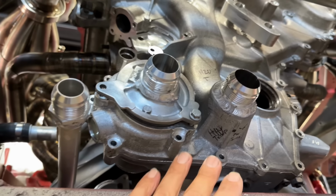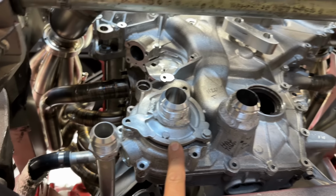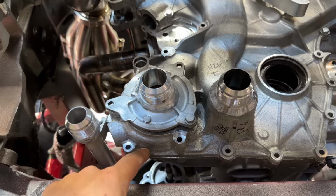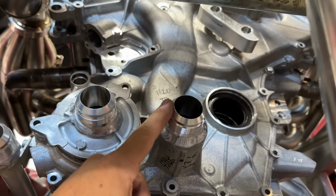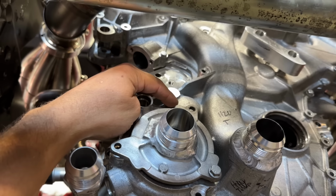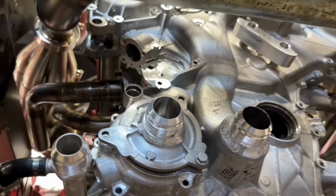So in the meantime, I'm trying to figure out where the best spot is to tap into here and here for the water for the turbo. So we've got the inlet, so basically water is going in to the water pump here, and then after it circulates around the engine, the hot water comes out here and goes to the radiator to get cooled down. So we need to get ports from the cool side and go to the turbos, and from the hot side and come out of the turbos and go back in, basically to go to the radiator and get cooled.